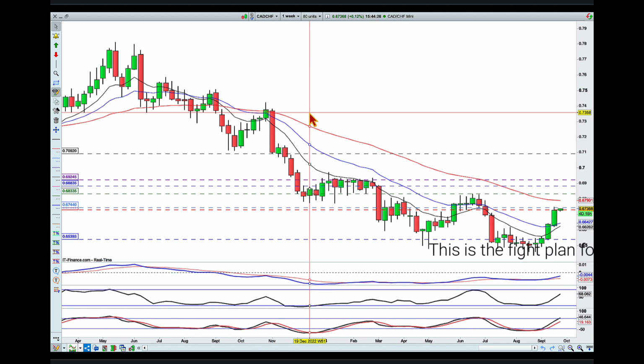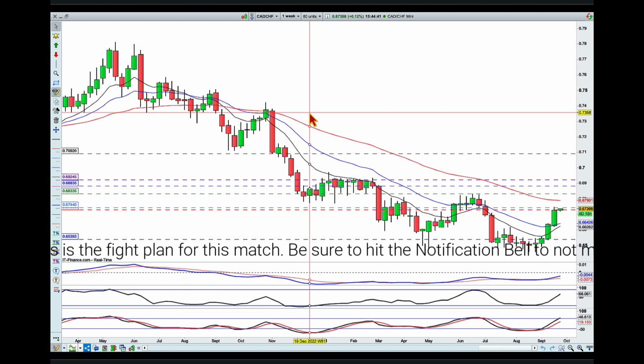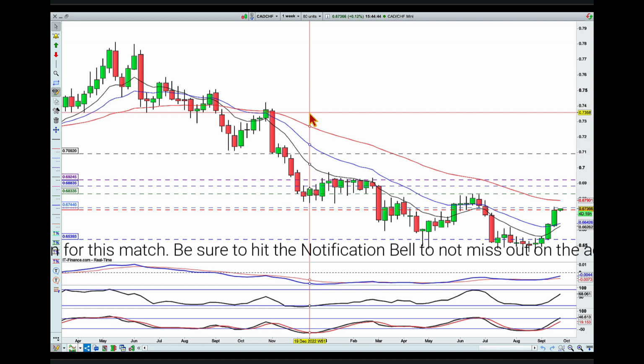I am looking to pick up a fight here with CAD Swiss. Last week, the Swiss National Bank surprised the market and decided to keep their interest rate at 1.75. The market was actually expecting an increase of the interest rate by 0.25%. That surprise saw the sell-off of the Swiss franc.